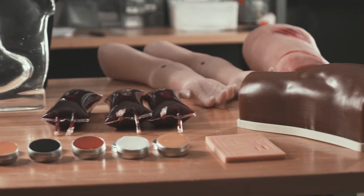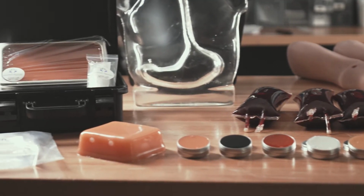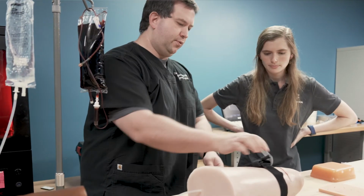A lot of our products actually come with instructions on how to repair and refresh the model. And then they're also usually at the minimum half the cost of what is normally out there on the market right now.